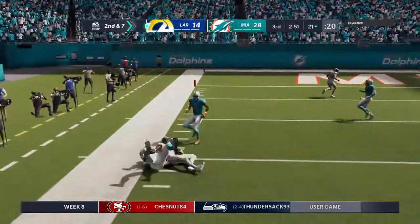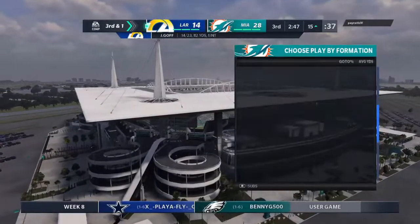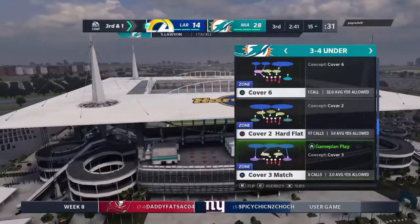A throw out wide to Woods, complete. And this will be a gain of 6 when it's all said and done. Down to the 15 from the 21. A gain of 3 last play. This time they double it and pick up 6.